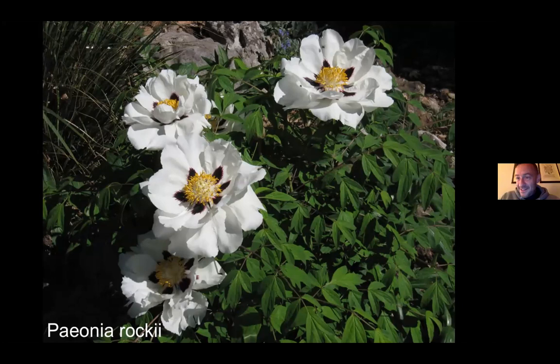And this one also gives the vigor. And then you have to notice that both Peonia ostii and Peonia rockii are white. So the question is, where does the color come from? So there must be other species which brought the colors into the blood.